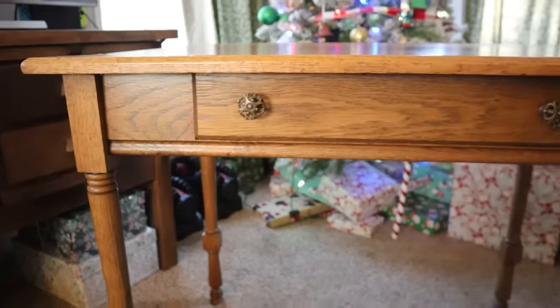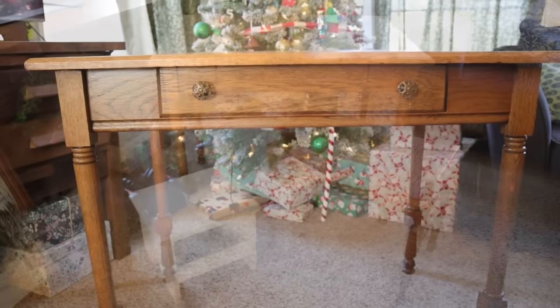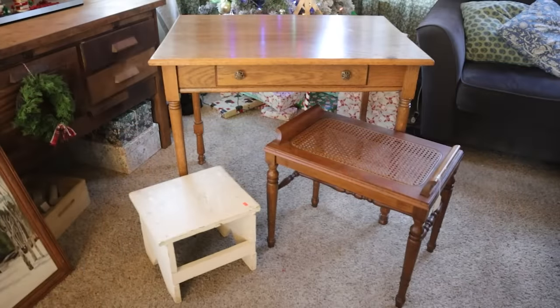But I think it just doesn't look quite right with the wood piece that it's next to, and that one is a non-negotiable for keeping. So I'm probably gonna end up selling this one, probably back closer to its original price of $120.